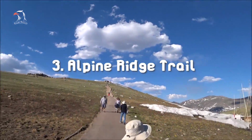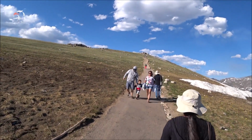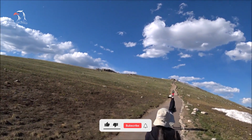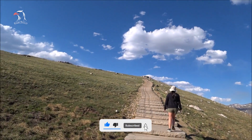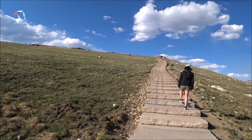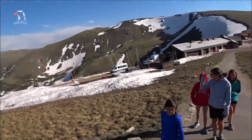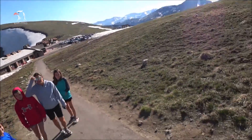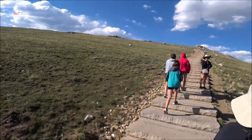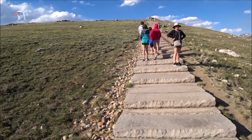Number 3. Alpine Ridge Trail. At just over a half of a mile, round trip, this hike sounds easy. And for Rocky Mountain National Park, it is. But even the most fit, acclimated hikers can feel winded and out of breath on this short hike. Starting at the Alpine Visitor Center, you simply hike up a long staircase to a viewpoint. Here's the thing, this hike starts just under 12,000 feet of elevation. This hike feels tough, a combination of the high elevation with the long stair climb.